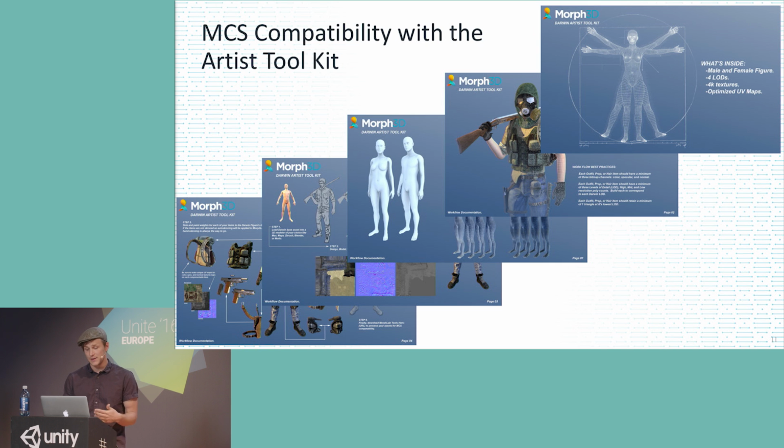So yeah, Artist Toolkit's available tomorrow, or you can go by the booth. We've got the same data on a flash drive. It's basically a base mesh that's rigged, and if you build around the base mesh, we can then take it into our system and put the appropriate metadata and run the projection algorithms and everything that we do to make this fanciness work. And so yeah, it starts with the Artist Toolkit, and you build around that.